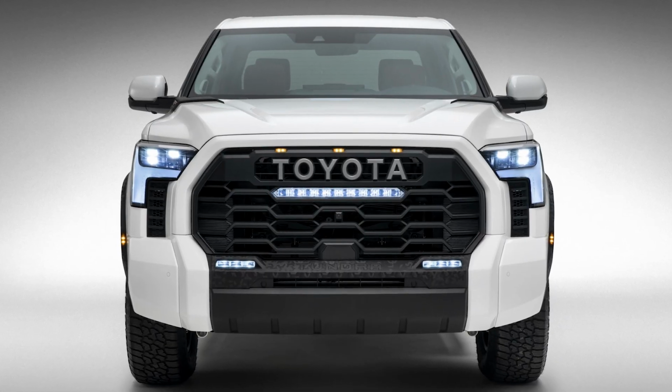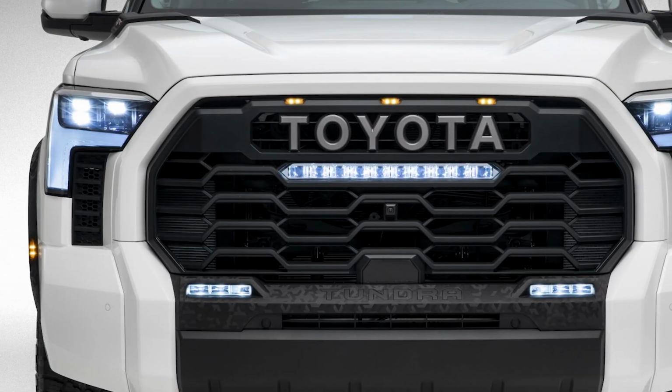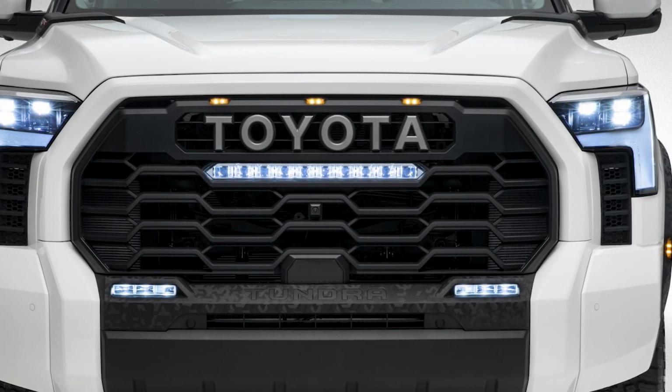Now, this model is going to be a little bit different on the outside in comparison to the other trim packages, but will come with that off-road and really heavy-duty styling. Now, the front grille again is going to have that large spelled out Toyota branding. It is also going to have a light bar from the factory integrated into the grille right underneath that Toyota logo. Now, when the high beams are actuated, there will be a switch pod on the inside of the cab area with an integrated light bar button that you can actuate for additional lighting.